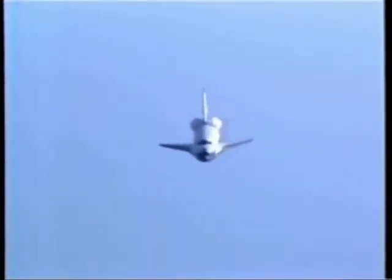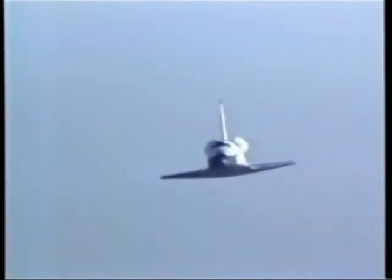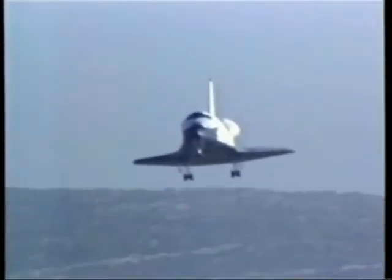Feet, 281 knots. Feet, 287 knots. Gears coming.